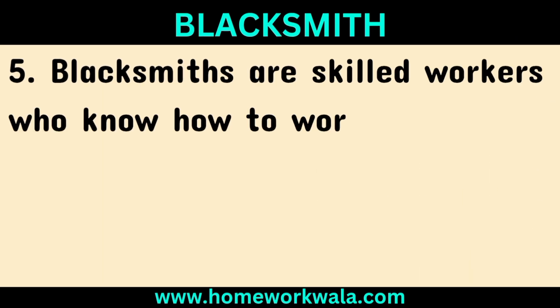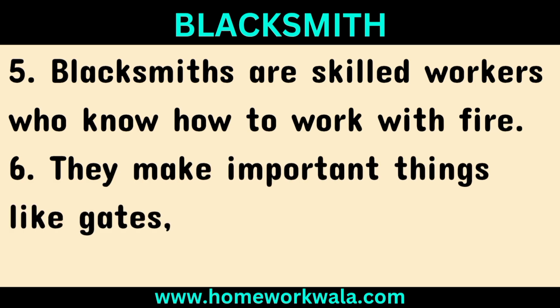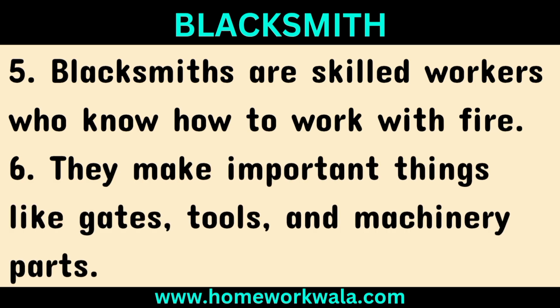Blacksmiths are skilled workers who know how to work with fire. They make important things like gates, tools, and machinery parts.